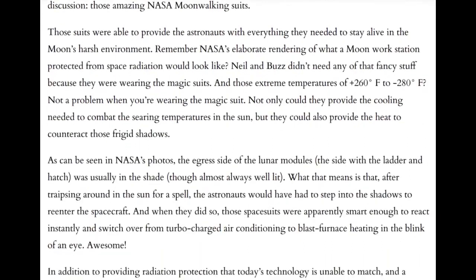Those suits were able to provide the astronauts with everything they needed to stay alive in the moon's harsh environment. Remember NASA's elaborate rendering of what a moon workstation protected from space radiation would look like? Neil and Buzz didn't need any of that fancy stuff because they were wearing the magic suits. And those extreme temperatures of plus 260 Fahrenheit to negative 280 Fahrenheit, not a problem when you're wearing the magic suit. Not only could they provide the cooling needed to combat the searing temperatures in the sun, but they could also provide the heat to counteract those frigid shadows.